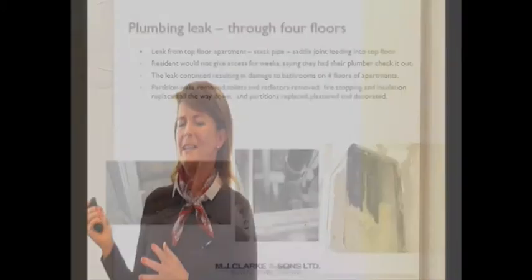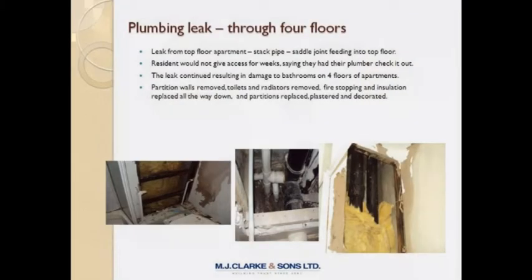This is probably an example of the difficulty in repairing internal leaks in multi-unit developments, which is access. This was a leak that was reported, again on a four-storey apartment block. The one on the bottom is probably going to take the worst of it in general because it's getting it from three above. When you get the call out to say there's a leak showing in the ground floor, there's a process of elimination to get through.